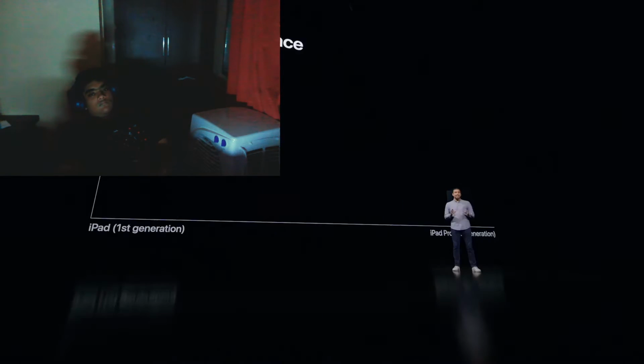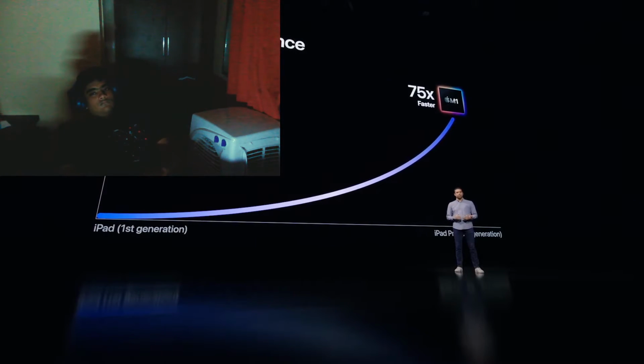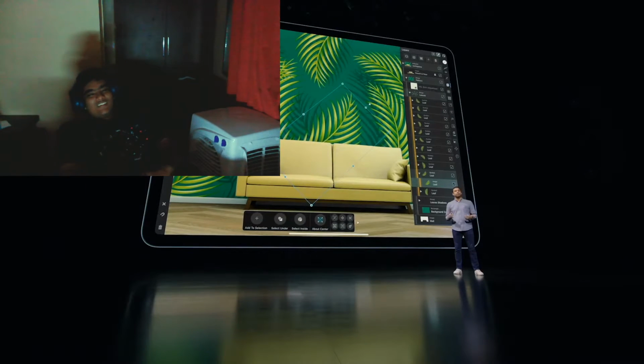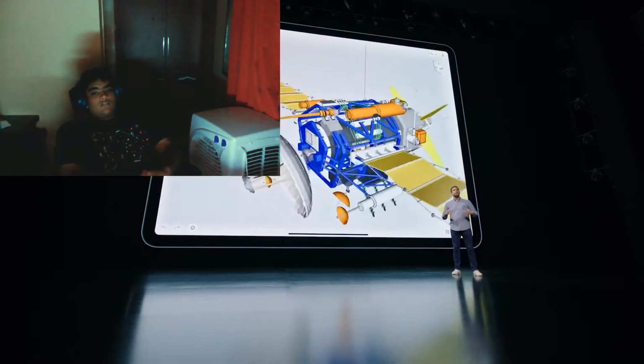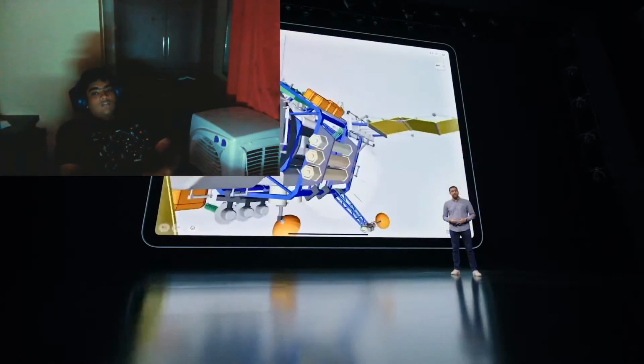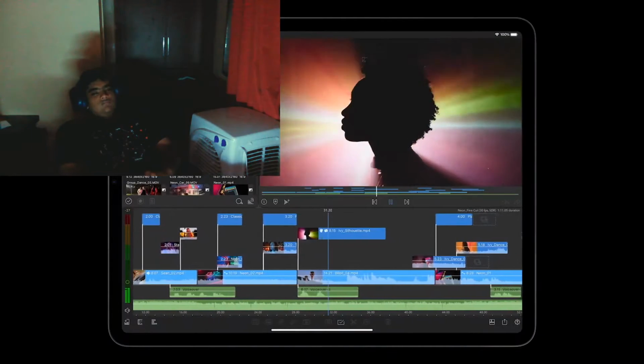What's amazing is that compared to the first generation iPad, this iPad Pro now delivers up to 75 times faster CPU performance. Yeah, because it's a desktop. It's no wonder apps are pushing the limits of what's possible on iPad. From blazing performance for vector and raster tools in Affinity Designer, to rendering the most detailed designs with Shaper 3D, to adding complex effects to 4K videos in LumaFusion.